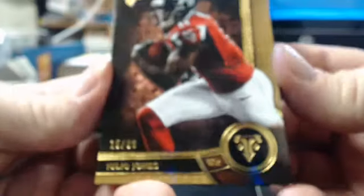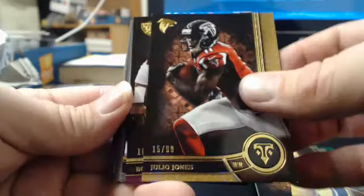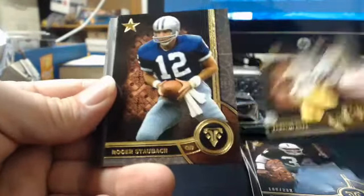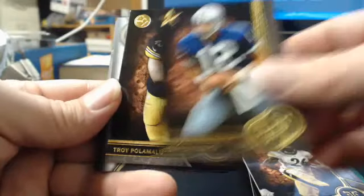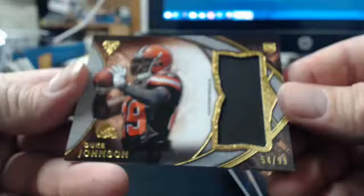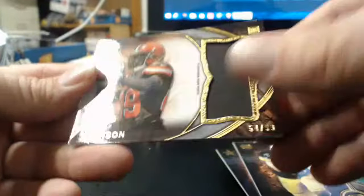Okay, gold. Julio Jones out of 99, Atlanta Falcons. Okay, Bo Jackson for the Raiders. Le'Veon Bell, Pittsburgh Steelers. Roger Staubach for the Cowboys. And then Troy Polamalu. Another Steelers. Okay, out of 99, we have Duke Johnson. Jumbo relic right there.